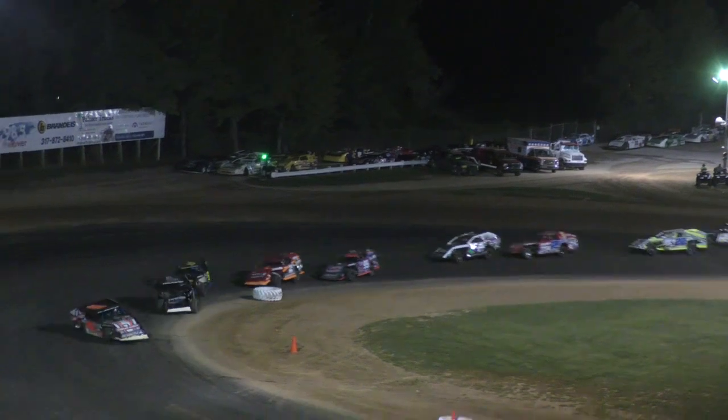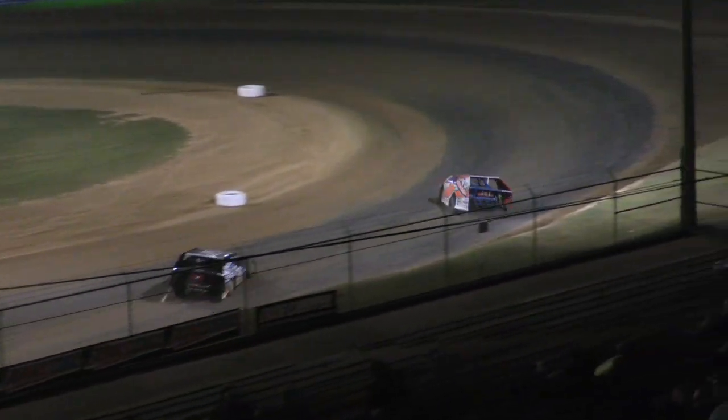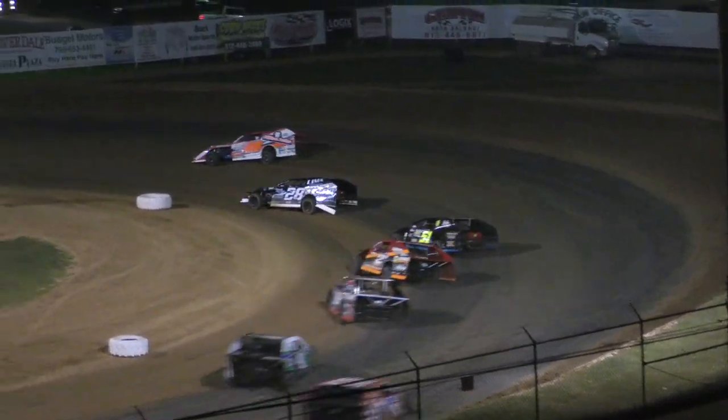Restarts are critical. Groomer right there, looks like he hit his spot. That's probably going to be enough to bring him home another victory. His first though here.